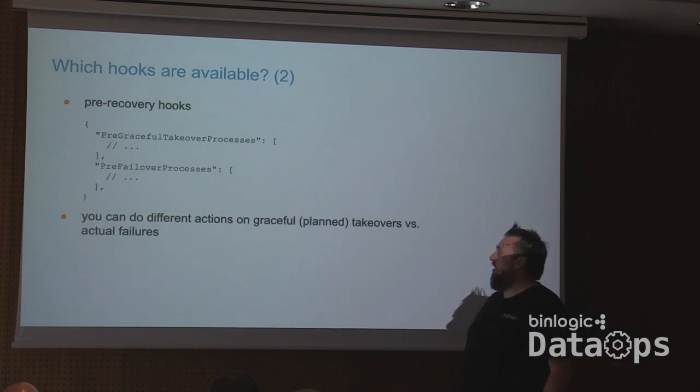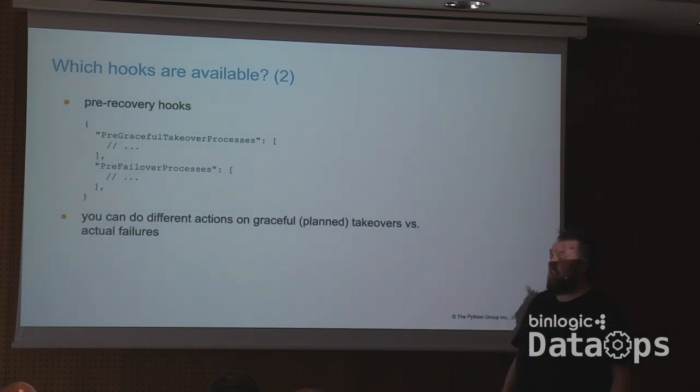Next, there's pre-recovery hooks. Obviously, these are called pre-recovery. So whenever you have a graceful takeover or a failover process, a graceful takeover means that you run a command to say, I want a new master in this topology, even though there's no failure detected. You can do that in Orchestrator, and that's a graceful takeover.